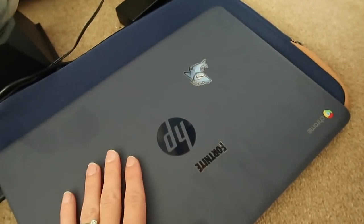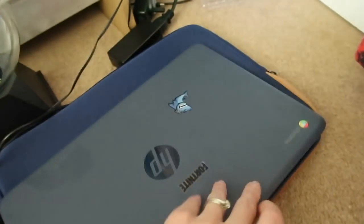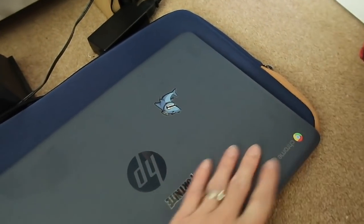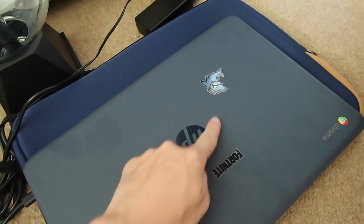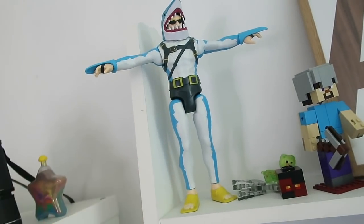He got a laptop, which is his main present, the HP. It's navy blue, and we bought the sleeve as well to keep it. He's already put stickers on it. He also got that figurine. He got some pyjamas. I'm trying to think what else he got. He got a Fortnite V-Bucks pack.